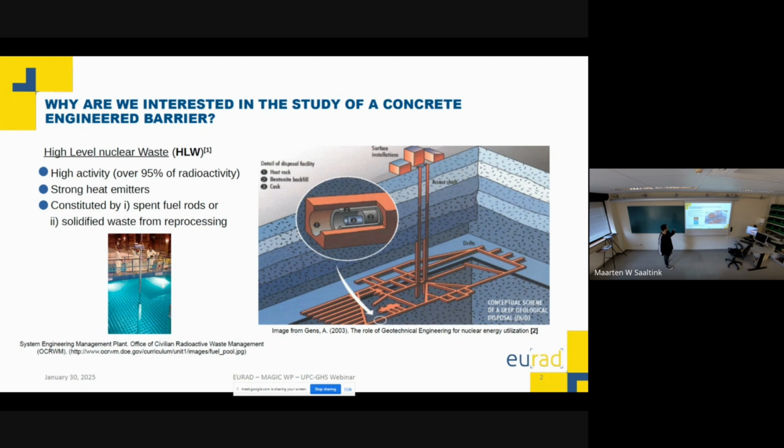The picture on the left shows a rod being dropped into a cooling pool, in which it will stay for many years until it's safe to transport it to its final disposal site. The figure on the right is a conceptual scheme of a deep geological disposal facility, in which the area of interest in this study is the support structure of a tunnel within this underground facility, just like the one shown in the zoom in the figure. To be more particular, it is this cylindrical structure which is in contact with the host rock in this facility.